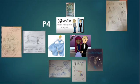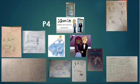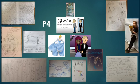So Primary 4 have also been comparing the story of Jamie and Cinderella, and they've been using a Venn diagram, which is really interesting, to compare the two stories, one set in olden times, one set in a more modern time. They've looked at what's similar about the stories and what's different. And Primary 4 then did some writing about the Cinderella and Jamie fairy tales.